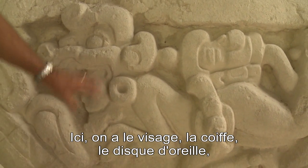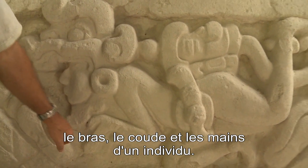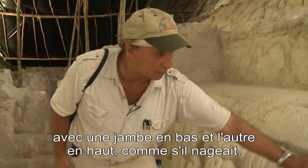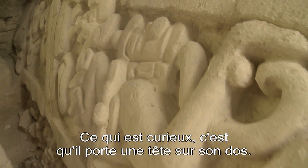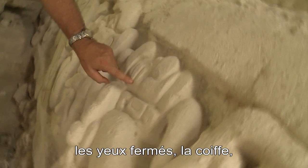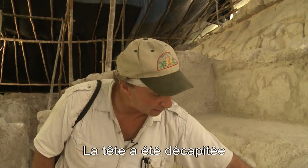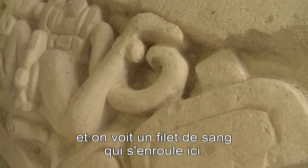Here, the face and the headdress and the ear spool, the arms, the elbow, the hands of one individual in this format. He's got his body here. One leg comes down here and another leg up in here, as if they were swimming. What's curious, though, is on his rump, he's carrying a head. This head has the nose and the mouth, the closed eye, the headdress, and a number 1, Hun, up in here. The head has also been decapitated and has a blood scroll that comes off the head here, which you can see.